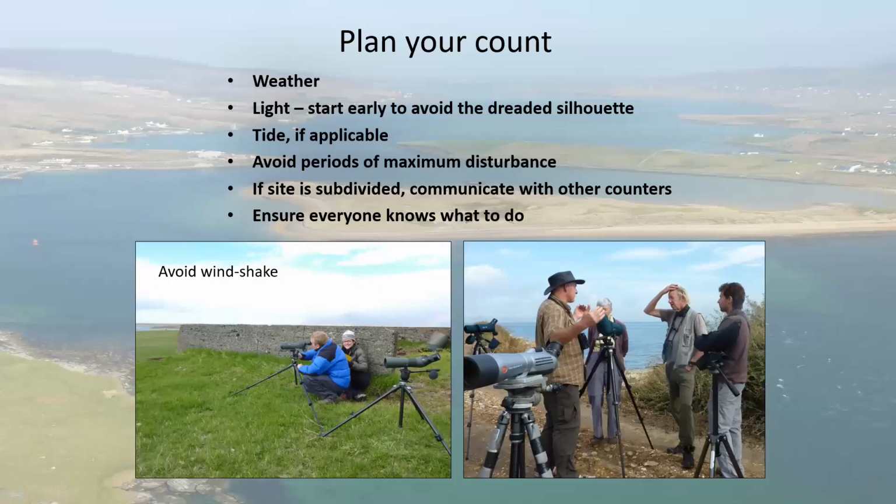And then if you are part of a team, counting a site that is subdivided, it's important to communicate with each other so that you can tell someone, I already counted that flock. Or just let them know when birds are on the move. Ensure everybody knows where to go. One of the tricks you can use if you're caught out and have to deal with wind shake is to get down nice and low.